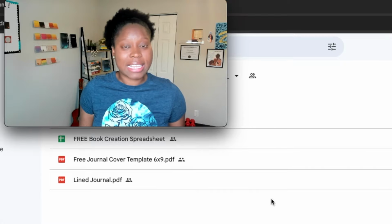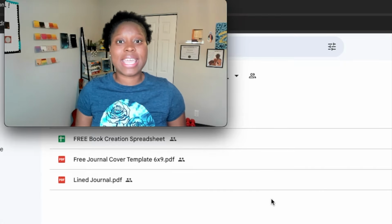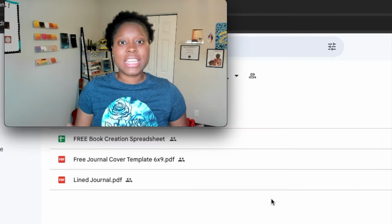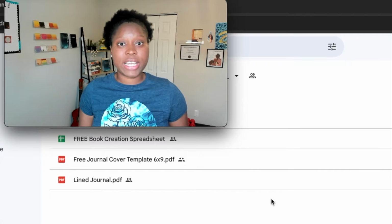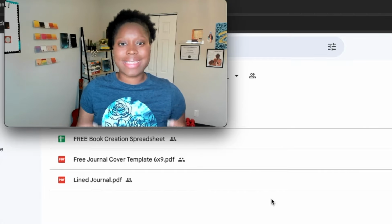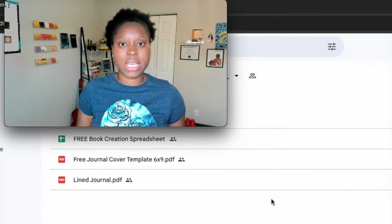The second file is an interior file, and this is a file that you can use to create a nice lined journal to sell on Amazon KDP. The third file is a cover file, and this is for 6x9 journals, typically with 120 pages. So this is something you can use to easily create your interior and then your cover to get your book ready to upload on Amazon KDP.